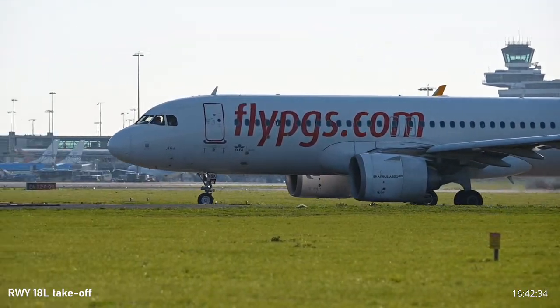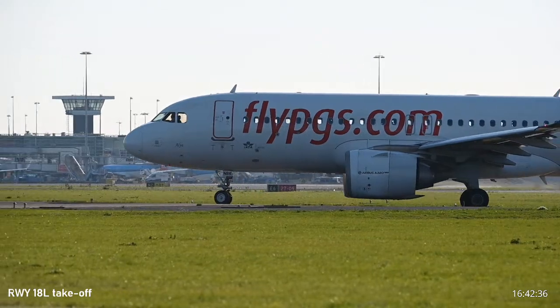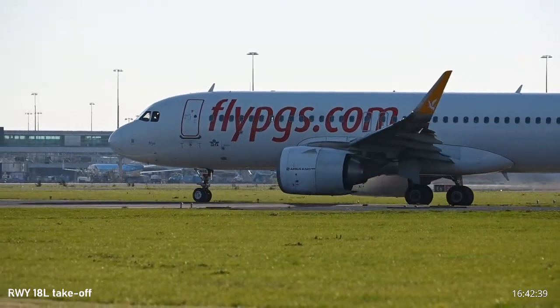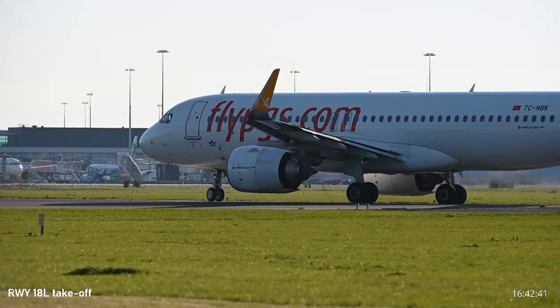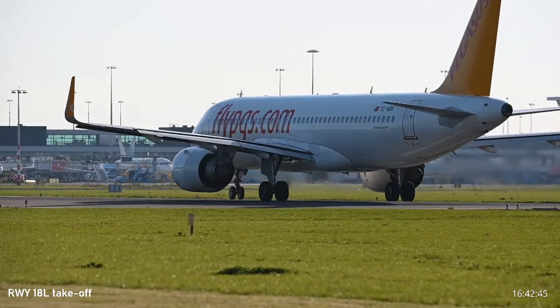After the Pegasus, I'm gonna have a look in Flightradar and see what's going on. I see Kenya just landed. I can see it taxiing on the right side of the airport. Ooh, good turn and burn here.